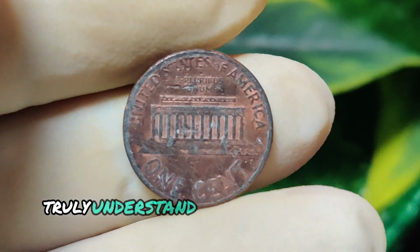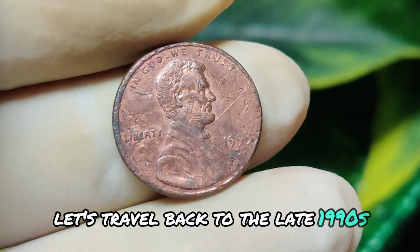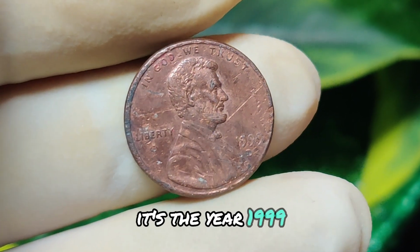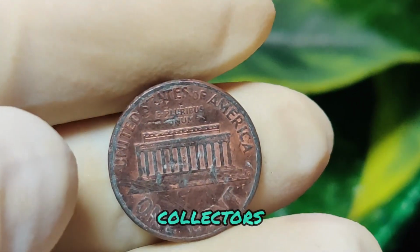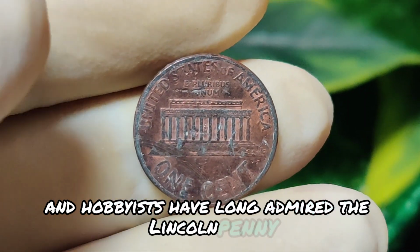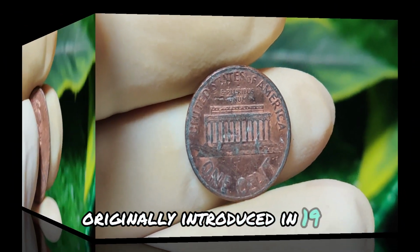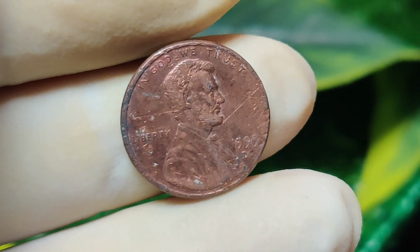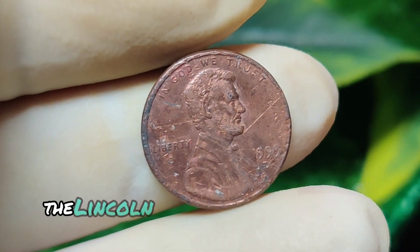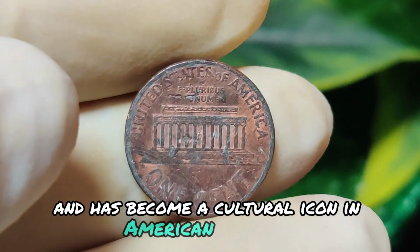To truly understand why this coin holds such allure, let's travel back to the late 1990s. It's the year 1999, and the United States Mint is bustling with activity. Collectors and hobbyists have long admired the Lincoln penny, which has been minted for over 90 years, originally introduced in 1909 to honor Abraham Lincoln's 100th birth anniversary. By 1999, the Lincoln cent has seen decades of circulation and has become a cultural icon in American currency.